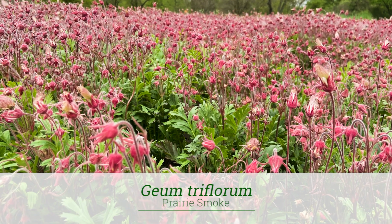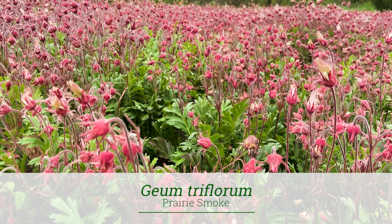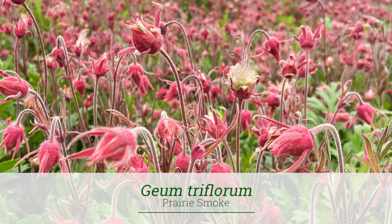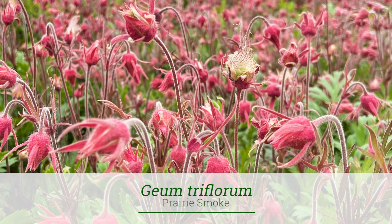Geum triflorum, or prairie smoke, is another pollinator magnet that blooms in early spring. Its bloom time is April through May, and it's smaller in size at 12 to 18 inches tall and wide. This is a great option for dry and sunny areas.